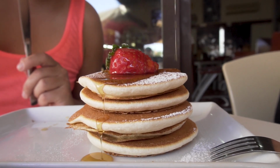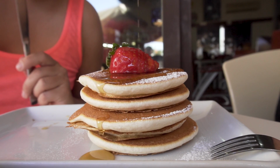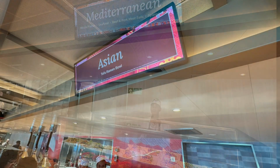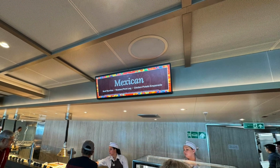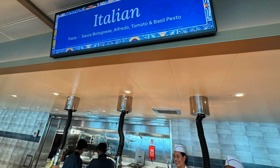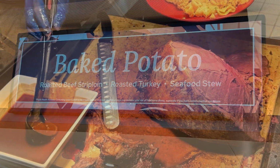So if you're someone who enjoys starting your day with a hearty breakfast, you'll likely find plenty to satisfy your cravings here. For lunch and dinner, there are several options like Mediterranean and Asian options on one side and Mexican and Italian options on the other. Healthy options is an old Princess favorite, what we always called the salad bar, and there's also American food like turkey, peas, and potatoes.